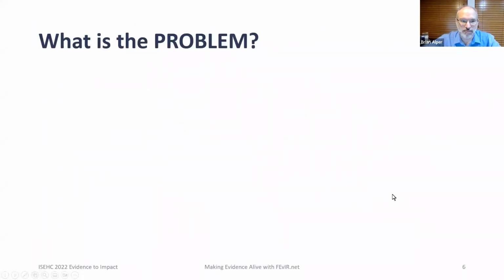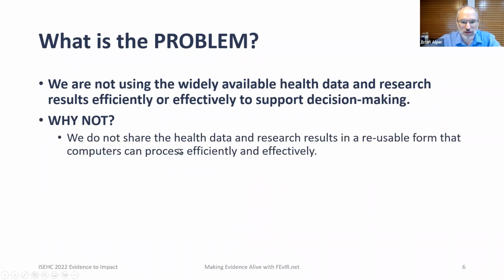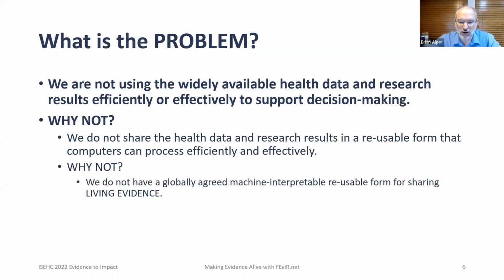So what is the problem? Well, we are not using the widely available health data and research results either efficiently or effectively to support our decision-making. Why not? We do not share the health data and the research results in a reusable form that computers can process efficiently and effectively. Why not? We do not have a globally agreed, machine interpretable, reusable form for sharing this living evidence.